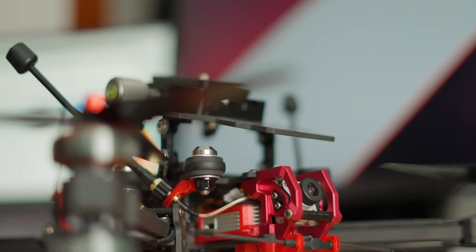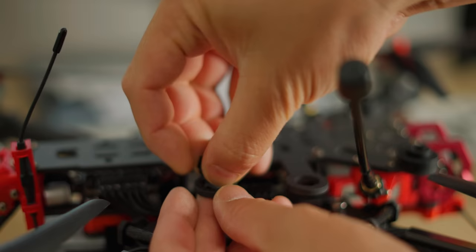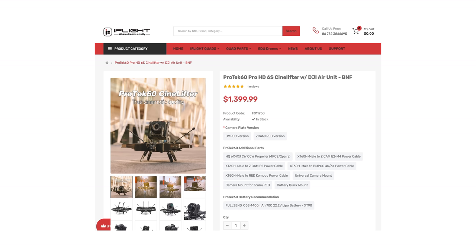I have no business flying something like this. I just figured it'd make for some pretty good clickbait, so I had to do it for the views, you know? I did also see that iFlight does have this new cine lifter which has prop guards, which I probably would have went for if I didn't already have this one.